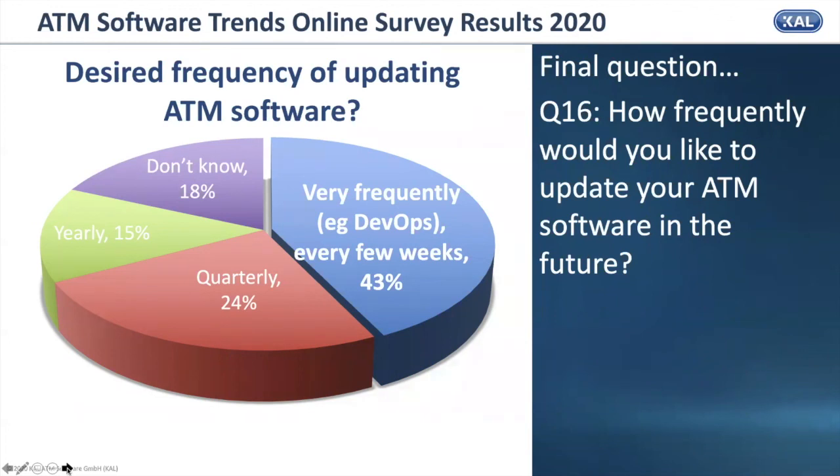So I think that's a trend that we're going to see more and more in the future, being able to do this. And the way you have to do this, of course, is through automation, through technology, and having a management system, which of course we have with our KTC system, to be able to remotely push software out and update ATMs without having to dispatch anybody, and to make it a painless process instead of a very expensive and painful process. So that was the final question that we asked.